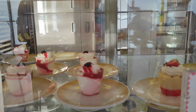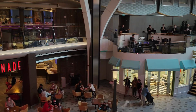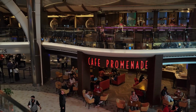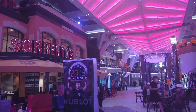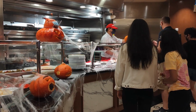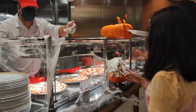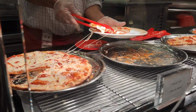And with us being vegetarians, we still had plenty of options available for us to choose from. There is also Cafe Promenado on deck 5, and our very favorite place of all time was Sorrento's on deck 5 for super tasty pizzas, which is open from 11 AM to 2 AM. Yes, you heard it right. They always served us super hot, super tasty pizzas.